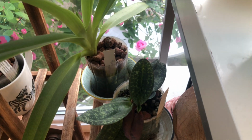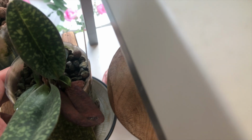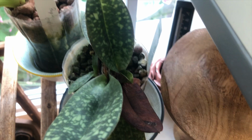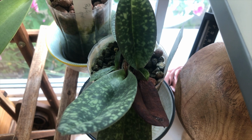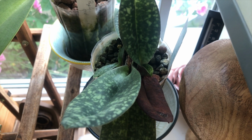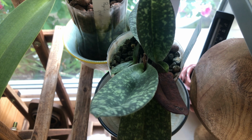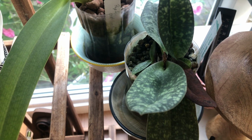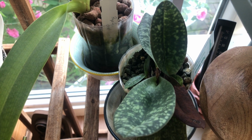Paphiopedilums in semi-hydroponics. This is the Delenatii. Now, I guess I could comment on the Delenatii real quick, because I'm not sure that semi-hydroponics is the best way to grow the Delenatii. Contrary to my belief in semi-hydro for paphiopedilums, I just think this one maybe needs to stay a little bit more dry during the winter especially, and maybe warmer. I'm not sure. It doesn't like our conditions, and we had two Delenatii. The other one died. This one has survived.